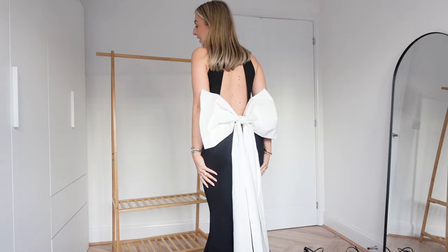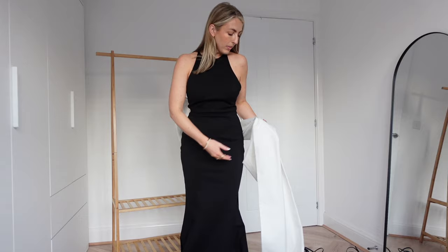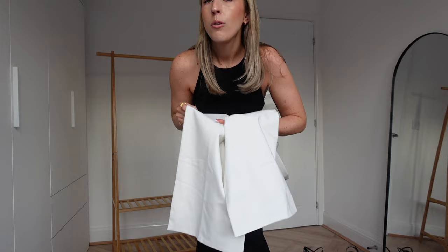But yeah, the bow is also detachable. I know this will probably get absolutely trashed, so at least I can soak the ends of it maybe in the bath, in some Fairy liquid or whatnot, just to pull it out. But I just need to give it all a good steam and pop it in a garment bag. The neckline is super flattering too.